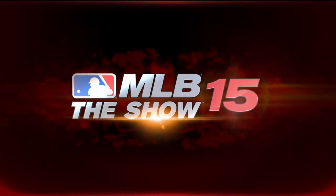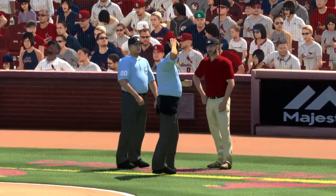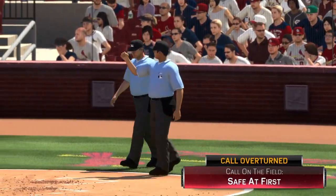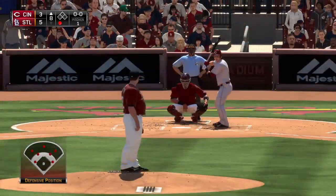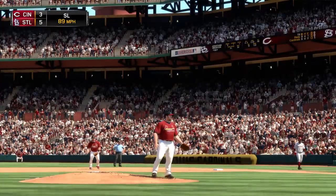Yeah, I think that shot right there makes it look like he might have been out, so this might be a well-used challenge. Okay, so it looks like the umpires are wrapping up their decision, and off comes the headset, and he's out. So the original call is overturned, and instead of having a base runner at first, the bases will now be empty. Zach Cozart will stand in now in what could be a real make-or-break situation.